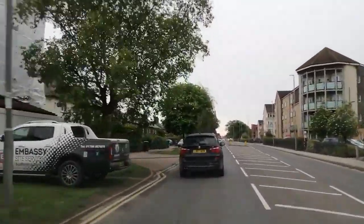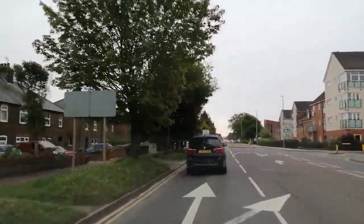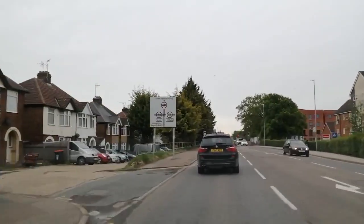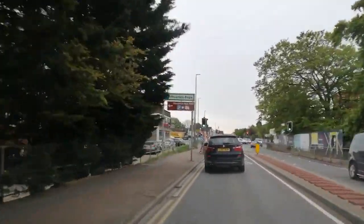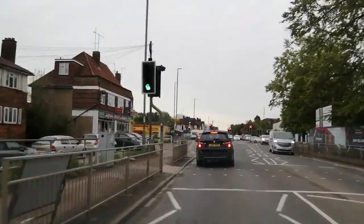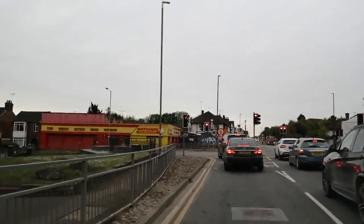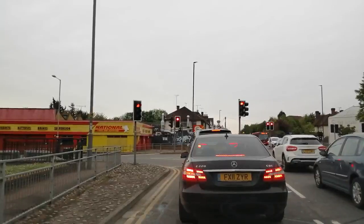Straight ahead is Dunstable Town Centre, but I'm going to turn off back into Houghton Regis by the traffic light. So if I go straight, the town centre is just up there for Dunstable. But I'm going back into Houghton Regis because this tour is a Houghton Regis tour.